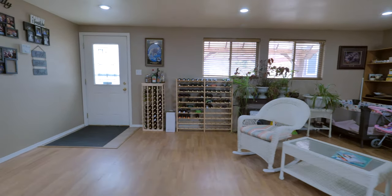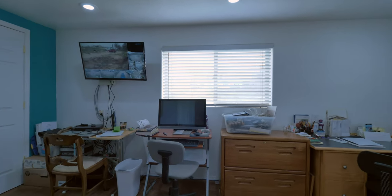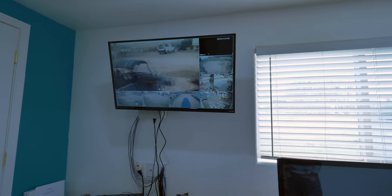Recently, an $8,500 security system with many cameras, including a 360 camera, was installed.